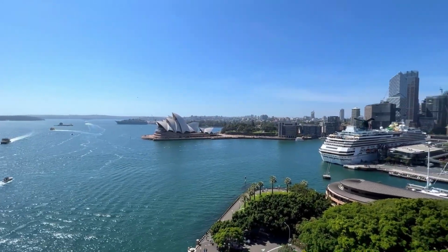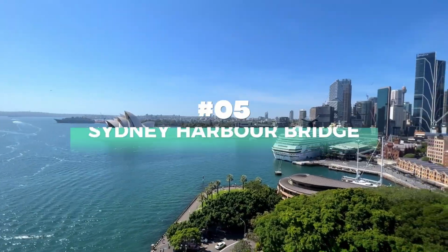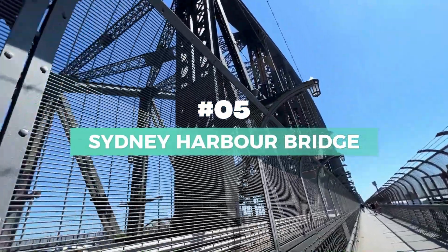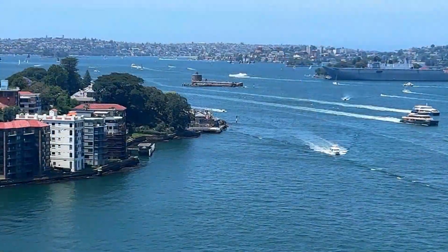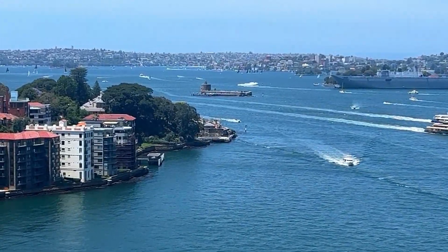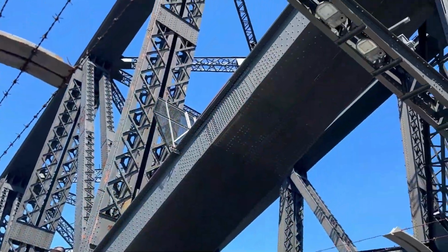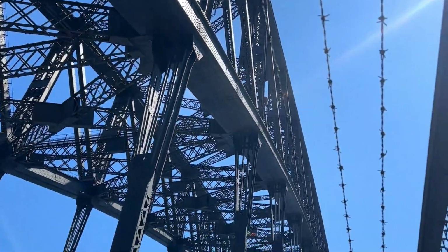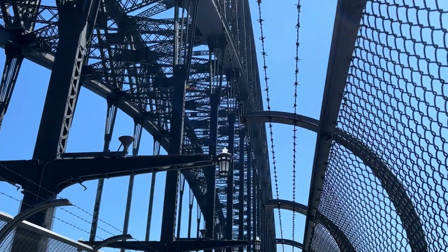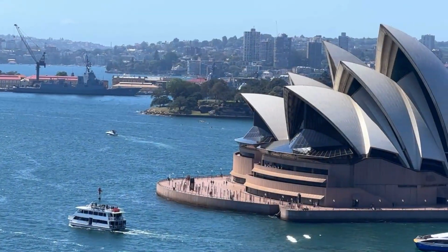No trip to Sydney will be complete without visiting number 5, the Sydney Harbour Bridge. Now, Sydney Harbour Bridge is one of the most iconic landmarks of Sydney. It has a storied past also from its being built. But if you watch my video on the Sydney Harbour Bridge, you'll see where you can pick it up and come off of it on either side.